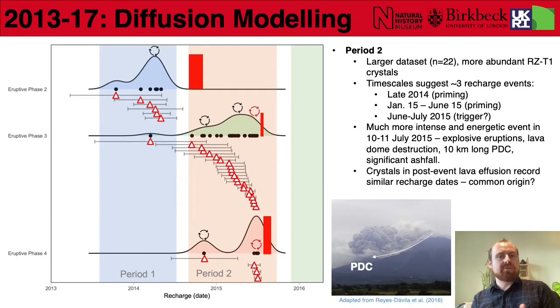For period 2, reverse-zoned crystals were far more abundant, and hence we have a much larger and more robust data set of timescale estimates from different units. What we can see is that during this recharge period, there appear to be 3 clusters in the data, indicating the presence of 3 individual recharge and mixing events, which could potentially be interpreted as priming events in late 2014 and spring 2015, and a cluster of data of short timescales of approximately 2 weeks to 1 month, which may have provided the trigger for the eruptions in the summer of 2015.